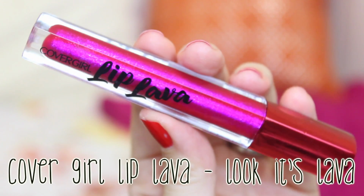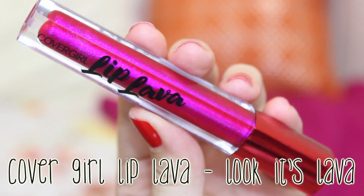There was a red, but it was opened. These have seals on the side, which I appreciate, but that one was twisted open, so I was like, no, not having it. Okay, so the first color I got here is called Look, It's Lava.